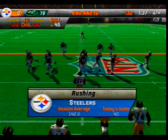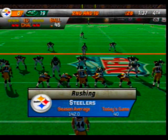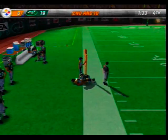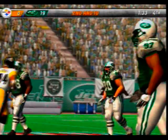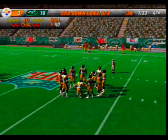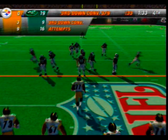Second and 10. Ball on the 45-yard line. The Steelers come out with receivers bunched on both sides. He hits his receiver, and he's forced out of bounds at the 47. Number 83. Didn't have much room to do anything with that one. Yeah, they had the coverage, and they made the sure play instead of trying something fancy, like going for the pick. Third and maybe two.